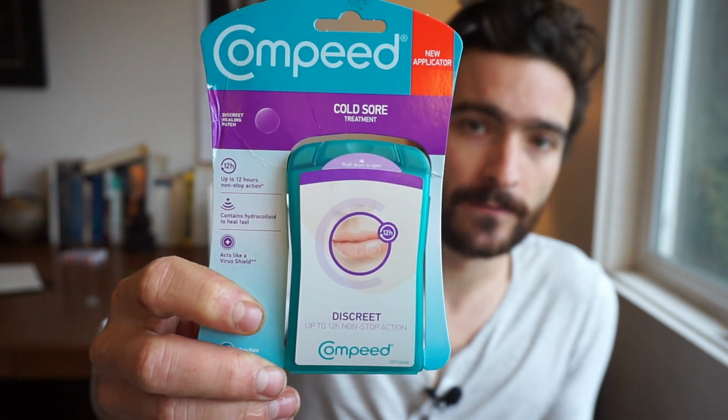And if you do it before it actually emerges, when you start having that feeling, then something about sealing off that part of your skin prevents it from emerging. And it won't come out, and it won't create that sore that is an open wound that is so painful and unsightly.